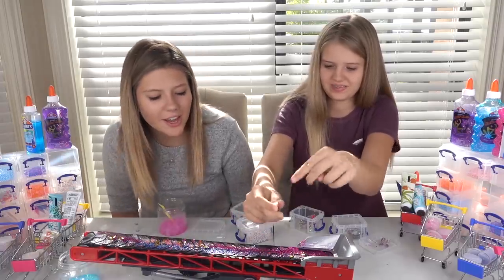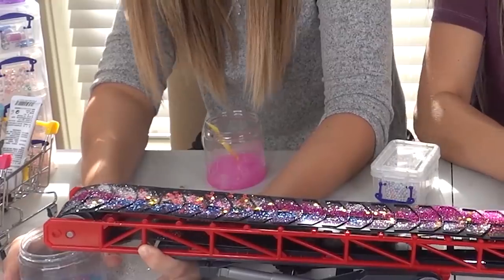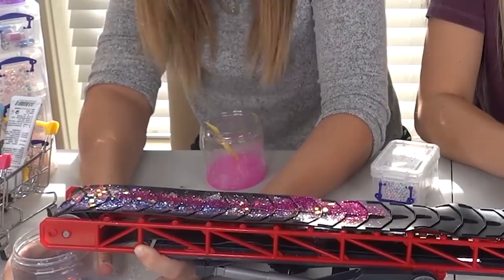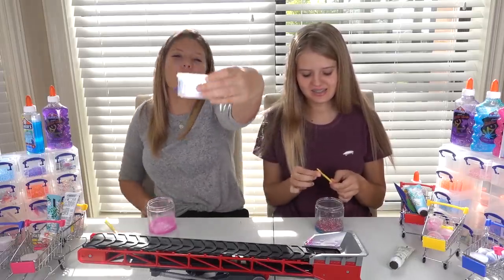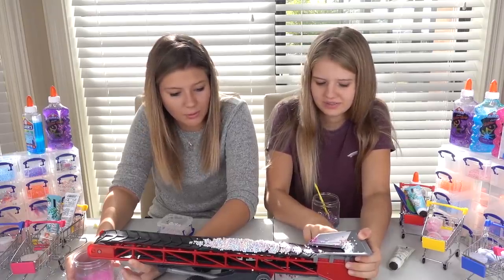Nessa, I think we've really bedazzled the conveyor belt. I think so too. Oh my gosh, it kind of mixes them too. Keep going, keep going. Oh my gosh, that's so pretty. Oh, that is adorable. We got a bunch of glitter in there. Well, now it's time to add my foam balls. Foam balls are going everywhere. Oh, careful, do it smooth or they will fall.